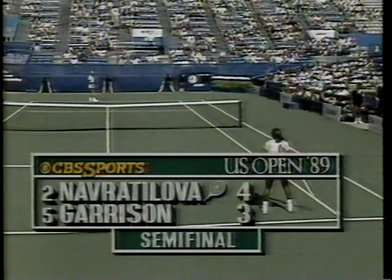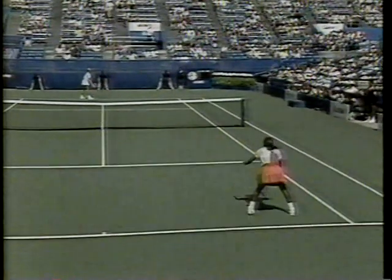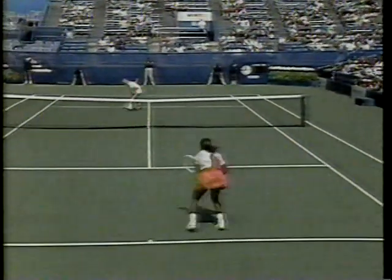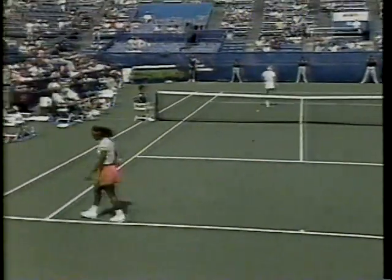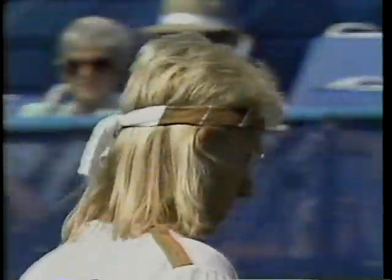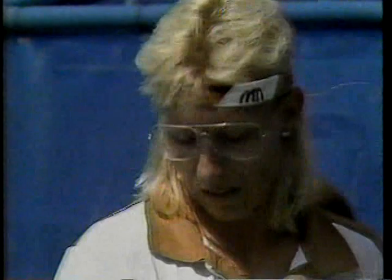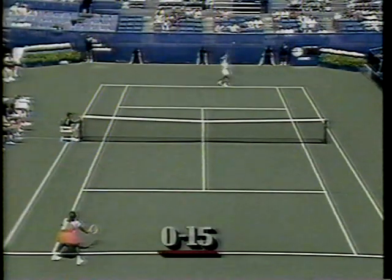Second serve coming up from Martina Navratilova, who leads 4-3 in the first set of this women's semifinal. Again, Martina just not playing as cleanly as she's played in the rounds up to now. And Zina's just thinking at this point, make her shake.